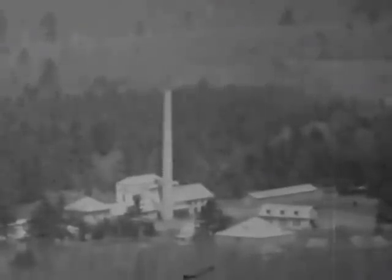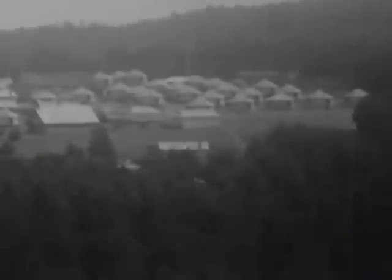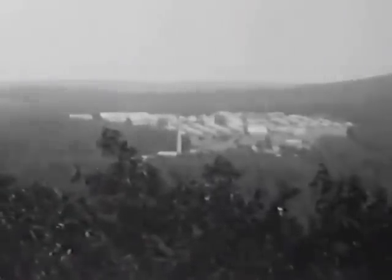This is another aerial view. It's some of the Dixon cottages, and the chapel in the background. These were designed by Dr. Dixon. Who was Dr. Dixon? Dr. Dixon was the first director of health in Pennsylvania.